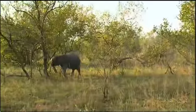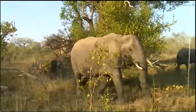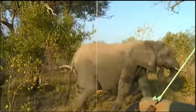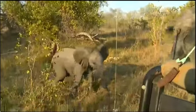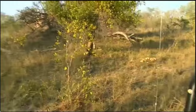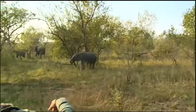That's that female that crossed last. If you look again, see the little left-hand tusk that's pointing down slightly, how we can recognize her. Pretty sure that's her calf just behind. Good morning. Having a look at us as well. You're seeing the back corner of the vehicle right next to us.